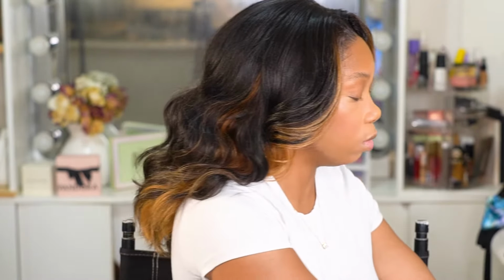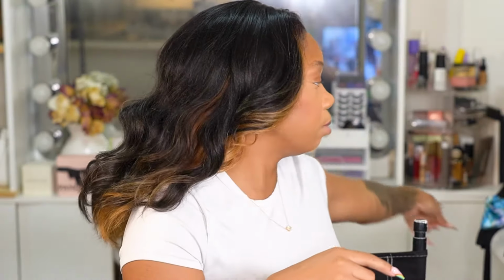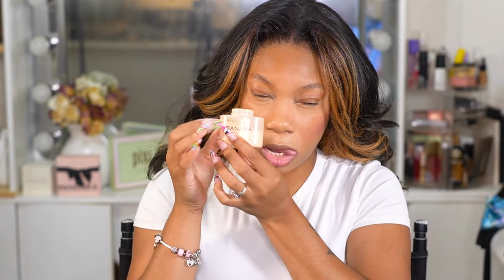Yo, my station looks horrible. Like, if I could zoom out for you guys and show you, you might even see my bonnet back there a little bit. But this back here looks really good. But this, never again. So I'm gonna go in with the Revolution Banana Powder.